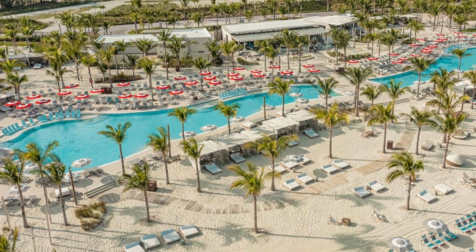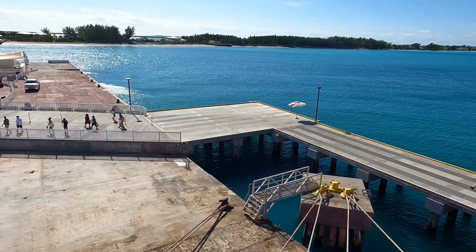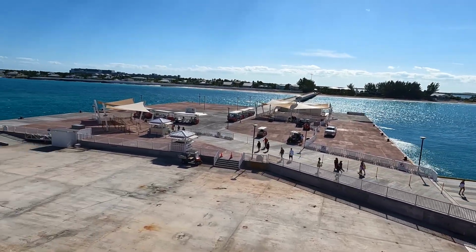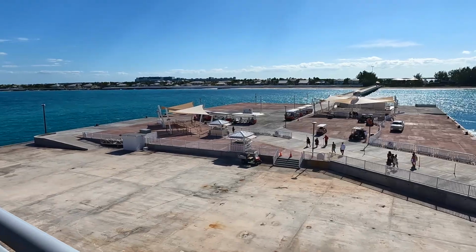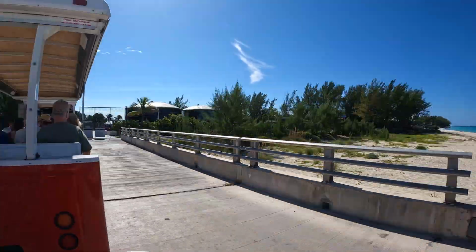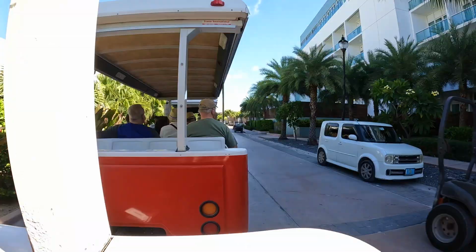Aboard Virgin Voyages Scarlet Lady, we had the opportunity to go to the Bimini Beach Club. Upon arrival at the island of Bimini, we walked straight from the gangway back to their free tram service that brought you directly to the beach club.